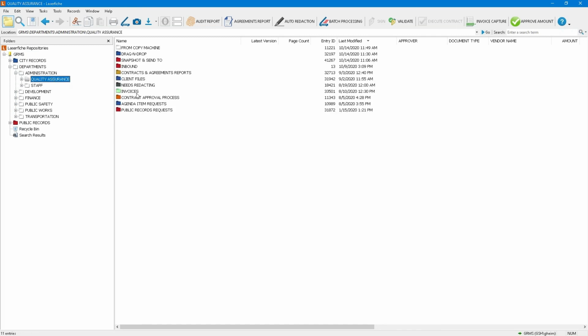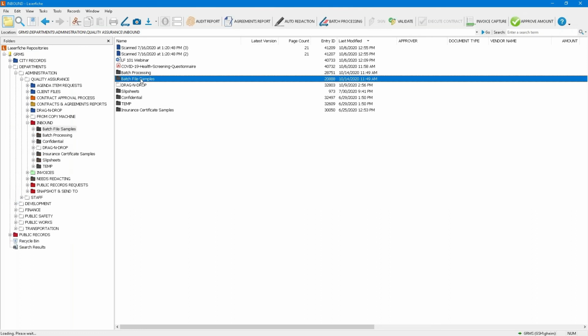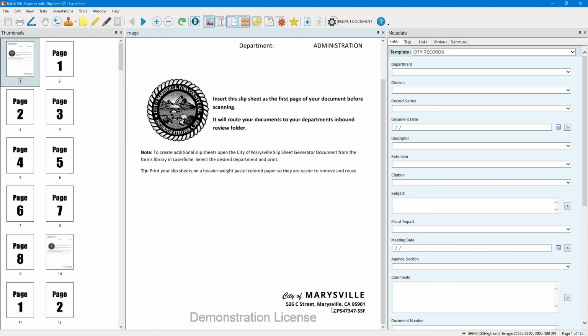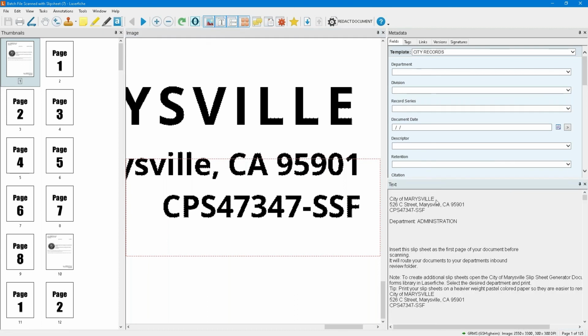If I go to the batch processing in inbound, and let's see here, samples, there we go, number 7, you'll notice that on my slip sheet, down at the bottom, I just put in this is my unique identifier, CPS 47347-SSF, right? Is that ever going to come up in somebody's document? Probably not. And in my text file, it's down on the bottom, right here. So my workflow grabs this text file, finds this unique identifier, and is able to use it to split the documents up.